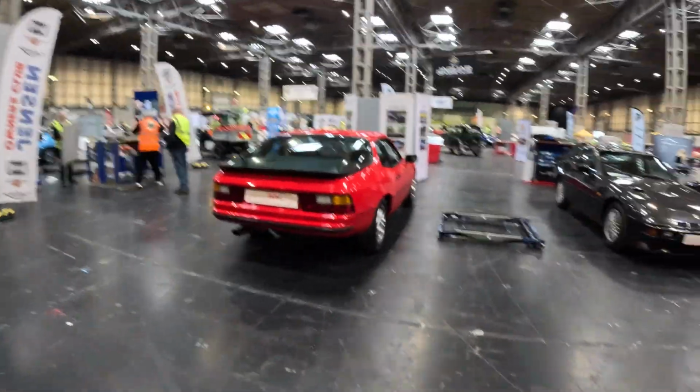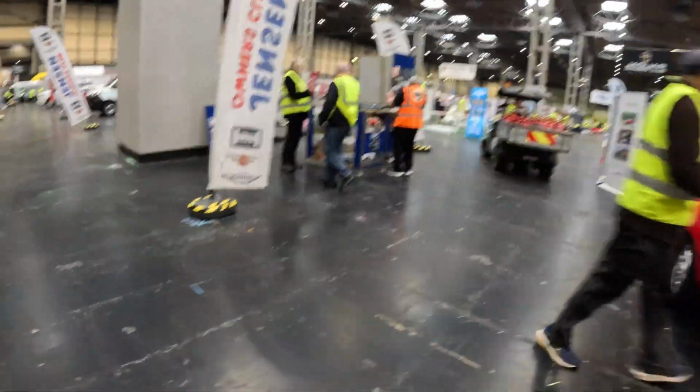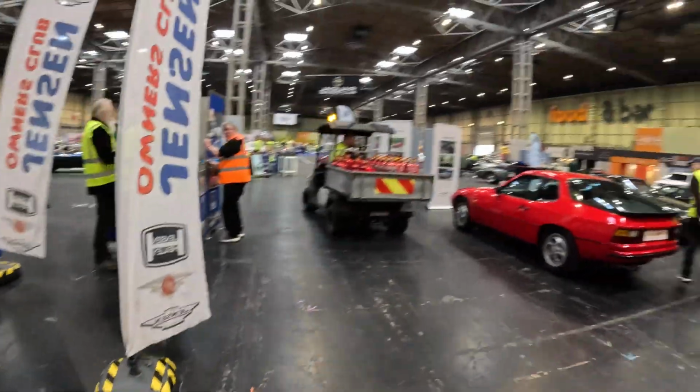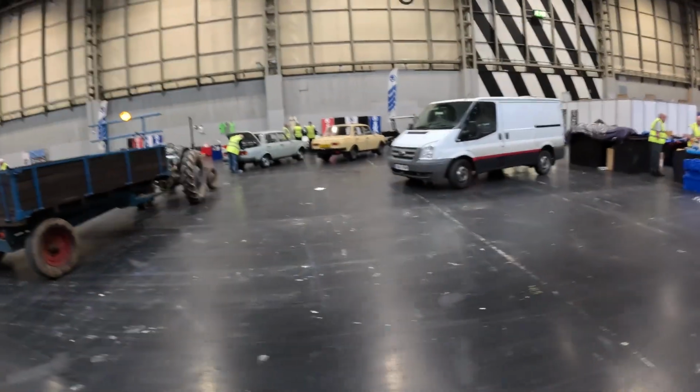The 924 Owners Club. So three of those are already here, filling up their little stands. The guys are just bringing the fuss. All these things you do when you do a car show, you've got to be very organised. Some Lancias over there. We're not going to go around everything.